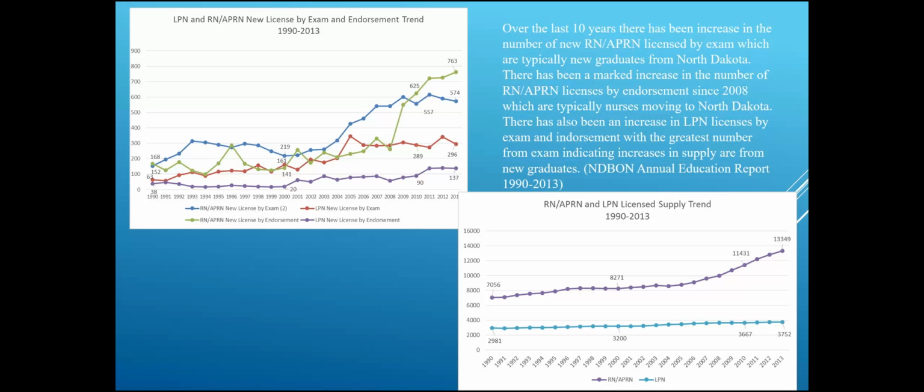And so you'll notice kind of an interesting trend for the RNs and APRNs. Starting in about 2009, 2010, the number of transferred nurses went over the number licensed by exam, meaning that we started to bring in a whole lot more nurses from out of state than we were producing within our own state. Pretty much before that, other than a few little blips, we were producing more than we were bringing in. For LPNs, we certainly produced most of our LPNs, and some are transferred in. And so if you look at all those lines together, you'll see that the RN, APRN supply has had a gentle sloping increase.